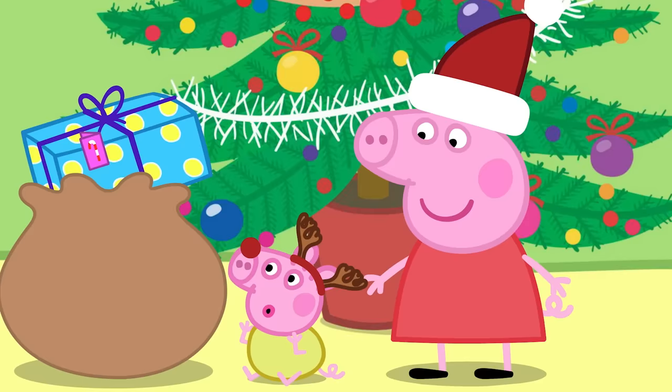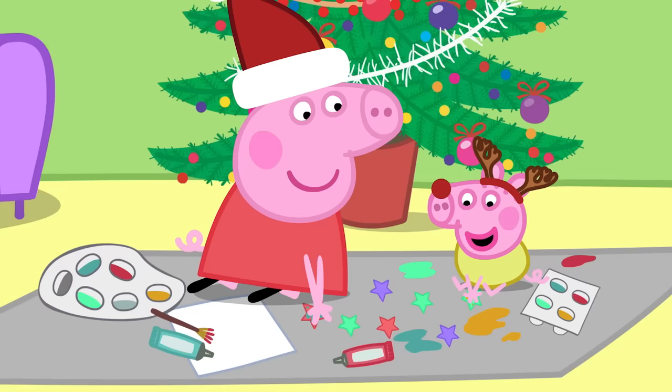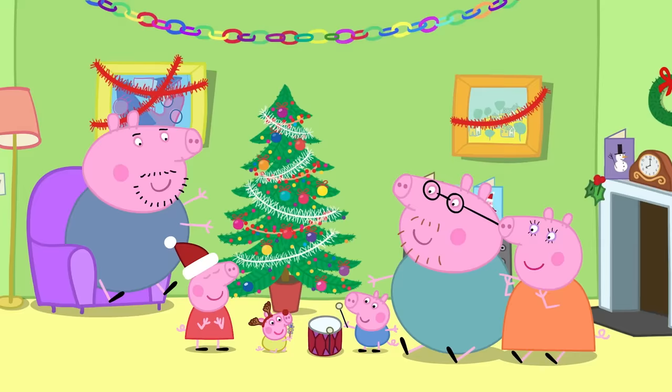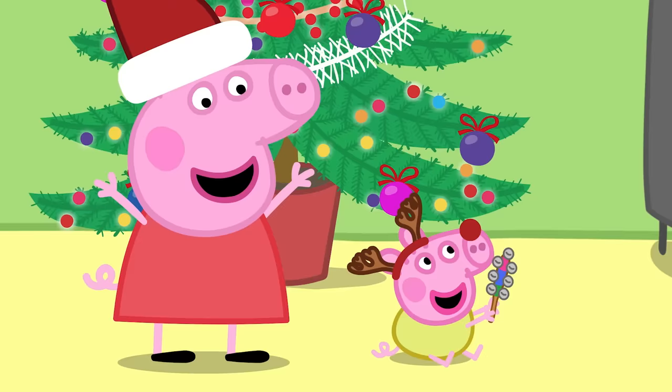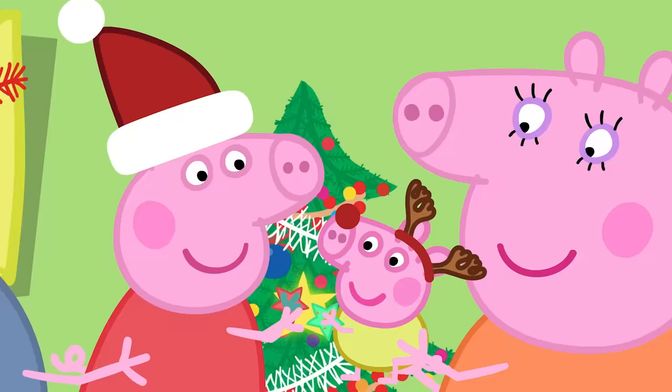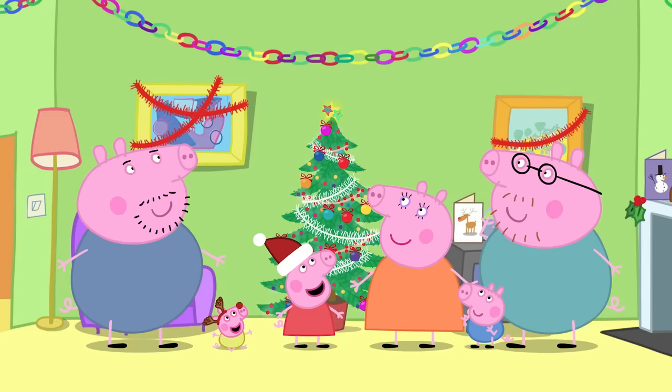Baby Alexander enjoys passing out the Christmas presents. Thank you, Alexander. This one's for Mummy. And he really likes Christmas crafts. Well done, Alexander. And music. Jingle bells, jingle bells, jingle all the way. Oh, what fun it is to ride on a one-horse open sleigh. Hooray! But he enjoys spending Christmas with Peppa most of all. Now we'll always remember Alexander's first Christmas.